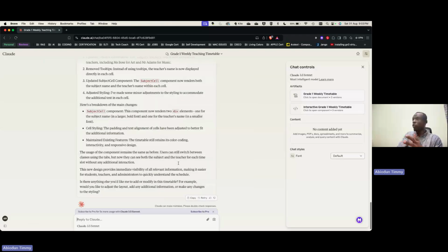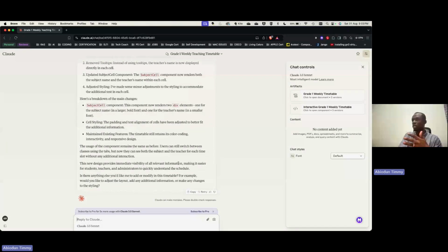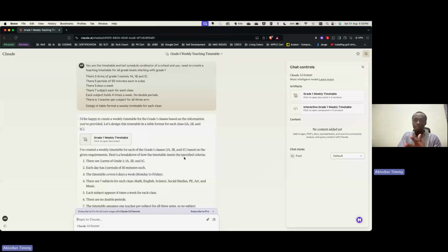We wanted to create a timetable, and the person asked, "Can we create a timetable?" So I gave it the prompt: You are a timetable and bell schedule coordinator of a school, and you need to create a teaching timetable for all grade levels, starting with grade 1. There are 3 arms of grade 1, namely 1A, 1B, 1C. There are 5 periods of 50 minutes each in a day. There are 5 days a week. There are 7 subjects for each class. Each subject holds 4 times a week, no double periods. There is 1 teacher per subject for all 3 arms. Design a timetable with a weekly format.